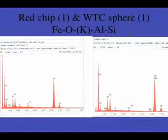I remember red dust, I called it back then. When were those data taken? June, you see, of this year. This is the first time I've discussed these red chips publicly. I think it's important to get this out. We have done some other tests.